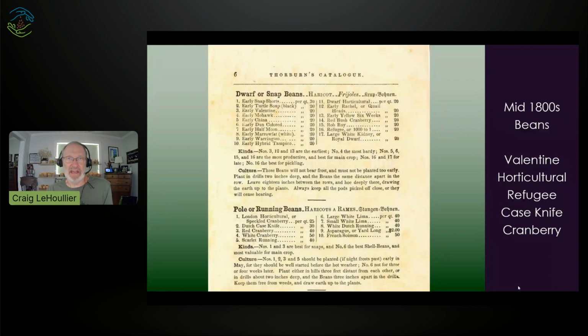And I want now to have us focus on the names of different vegetables that popped up in different times because we get to see which heirloom varieties have stood the test of time to the point that we can still grow them today. So if we look at this page from a mid 1800s catalog and look at the beans, I've made a little bit of a list on the right: Valentine, horticultural, refugee, case knife, cranberry. These are still beans that have made it through that 150 plus years to where we can grow them today.